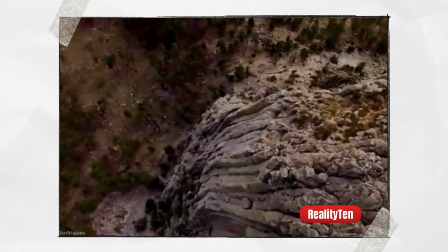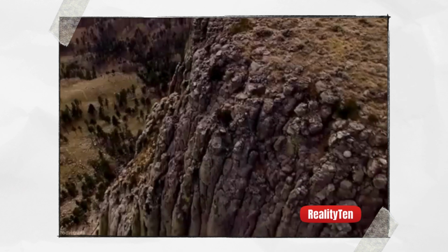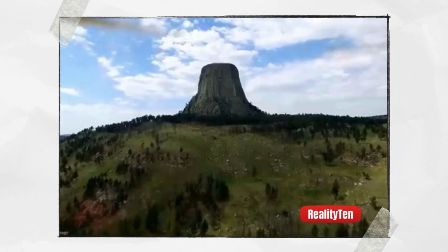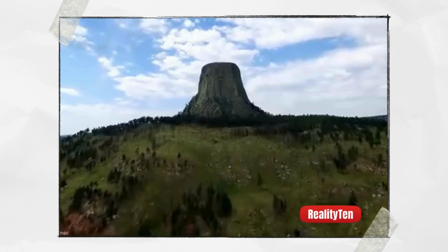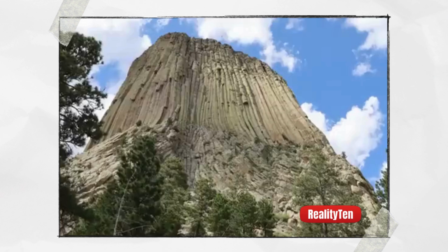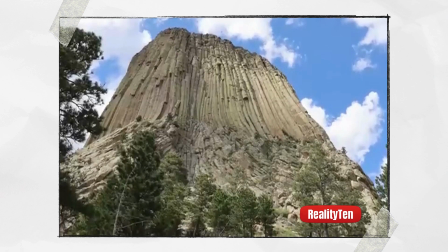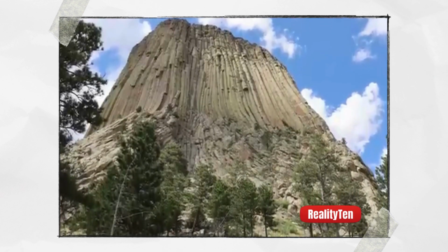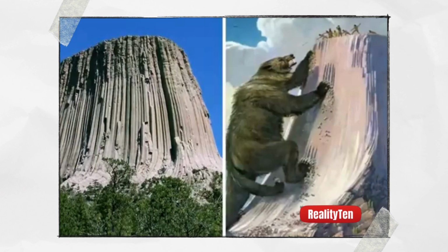In 1941, parachutist George Hopkins found himself stranded atop Devil's Tower, a monumental rock formation in Wyoming, after a daring jump. This colossal structure, born from volcanic intrusion, features unique hexagonal columns of igneous rock. Its awe-inspiring formation and the dramatic rescue of Hopkins add to its legendary status.